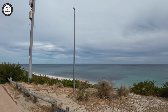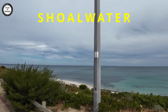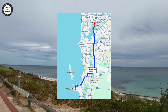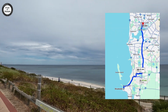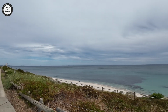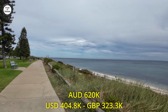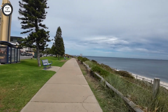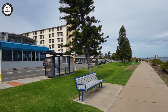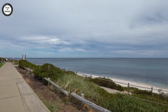The next one south of the river is a suburb called Shoalwater, and Shoalwater is 50 kilometres south of the Perth CBD, and median house price out there is 620,000 Australian dollars. And the population over there in Shoalwater is 4,100 residents. It takes a bit longer to sell out there. It takes an average of 15 days to sell out there in Shoalwater.